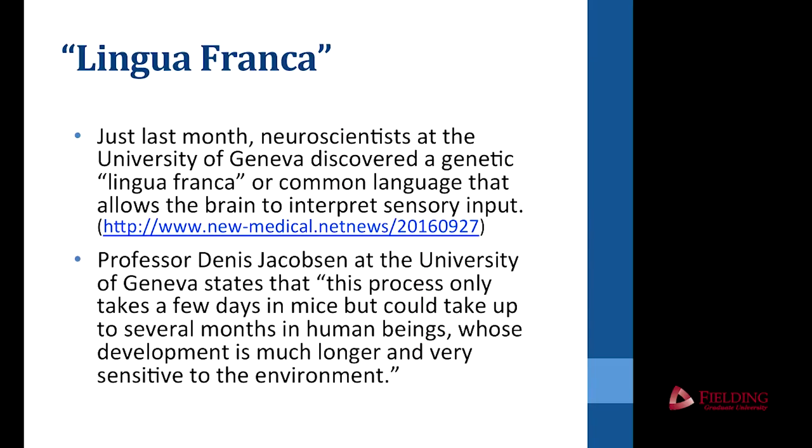And the point that one of the researchers makes is that in the mouse model, this took a few days to develop. But in human beings, this could take several months of development, as humans develop in a much longer time. And we're also very sensitive to our environment. So it really speaks to the fact that early on, even in utero and early infancy, how affected we are by our environment and how we have our gene expression to be able to support the harmony of those different sensory systems.